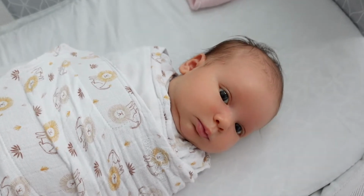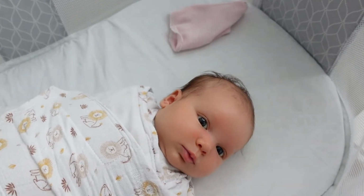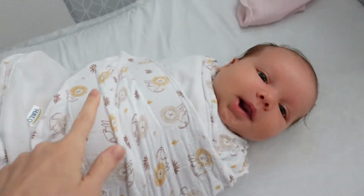and typically they're just big and fall off right away. And then with Paxton, we just used the little hats from the hospital until he outgrew them, and then we didn't end up using them anymore. But I don't know what we'll do for her because 1, in this house we like to always have the fan on, and then 2, the fan's right above her head, so I'm not sure what we'll do. But back to the swaddle.